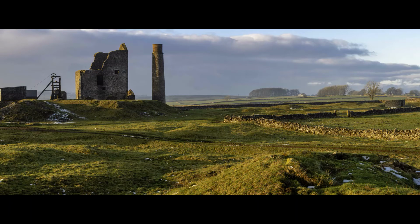Let's have a look at this shot. It's the one of Magpie Mine. We've got light coming in sideways. It's coming across, hitting the side of the buildings, and just giving that little bit of depth to the photograph. That light genuinely only lasted for less than a couple of minutes, and it's just been in the right spot at the right time.